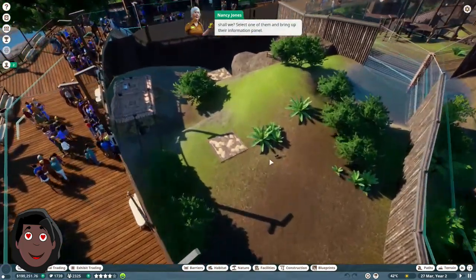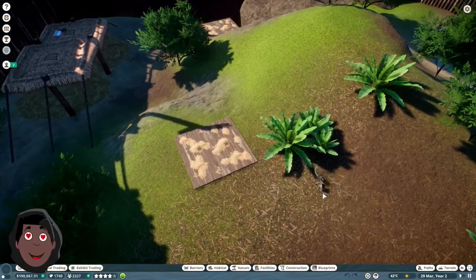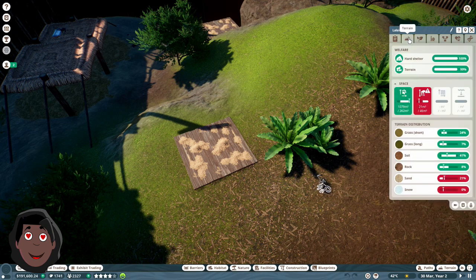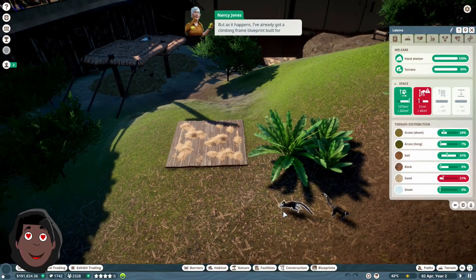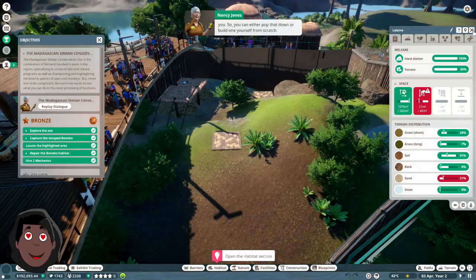Select one of them and bring up their information panel. Next, click on the Terrain tab. Ah, now, as you can see, the lemurs need quite a lot more climbing space. But as it happens, I've already got a climbing frame blueprint built for you. So you can either pop that down or build one yourself from scratch.